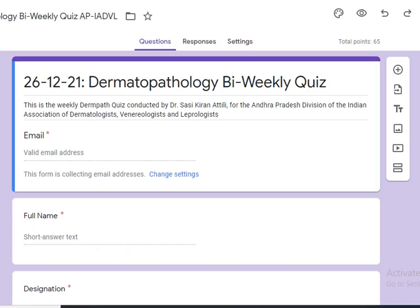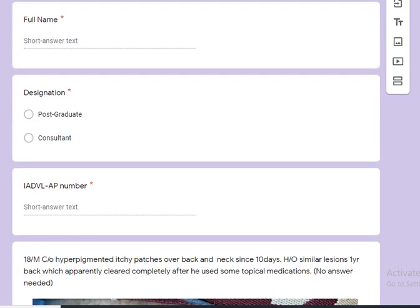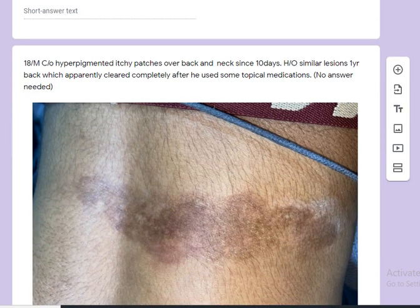Hello everybody. So this is the answer to today's case. This is an interesting case, largely because the history is a bit confusing and it's misleading.